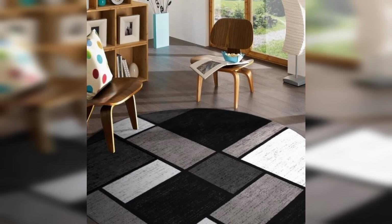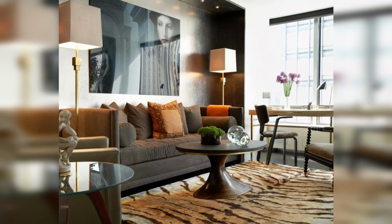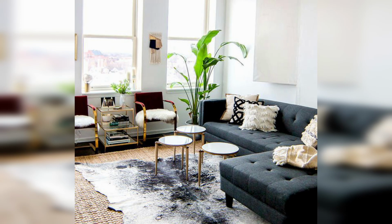A room isn't complete without a bit of color and pattern on the floor. Whether you have carpets or floorboards, a rug will add interest as well as provide warmth in the winter.